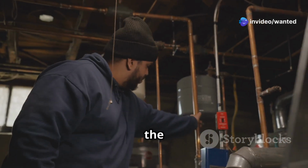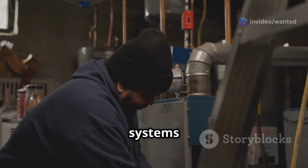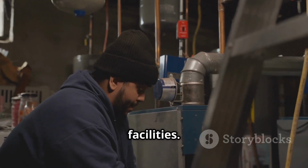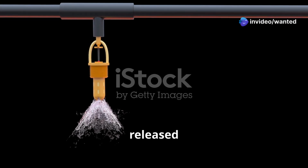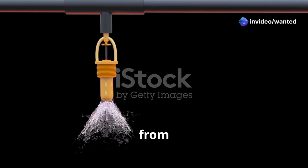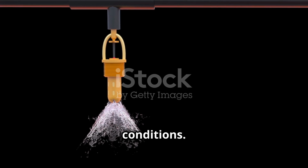Dry pipe systems, on the other hand, are used in areas where freezing temperatures are a concern. These systems are ideal for unheated buildings, parking garages, and cold storage facilities. The pipes are filled with pressurized air or nitrogen, and water is released only when a sprinkler head is activated. This design prevents the water from freezing in the pipes, ensuring the system remains functional even in cold conditions.